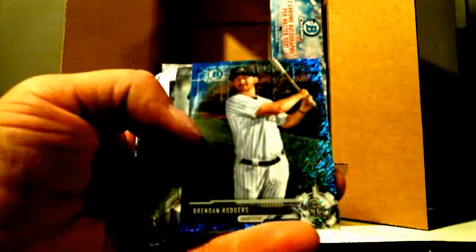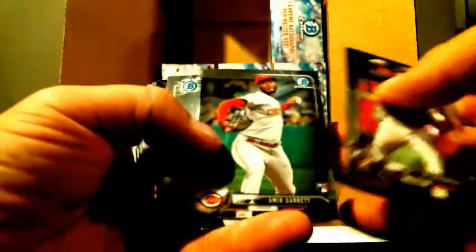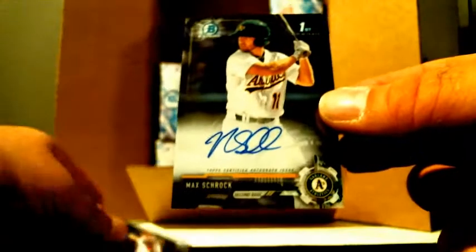Michelangelo Sierra, Thomas Nido, Brendan Rodgers, Blue Shimmer, 125 out of 150. Musgrove, Amir Garrett, Max Poves, Eloy Jimenez, Dane Dunning, Bryce Harper, Jose De Leon, Rob Kaminsky, Forrest Whitley. We got a Max Schrock auto.